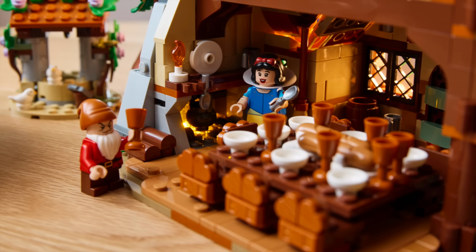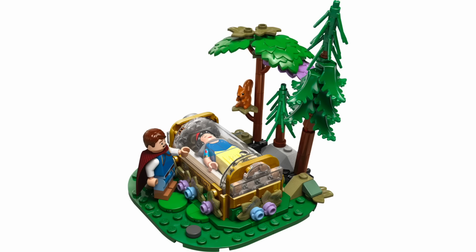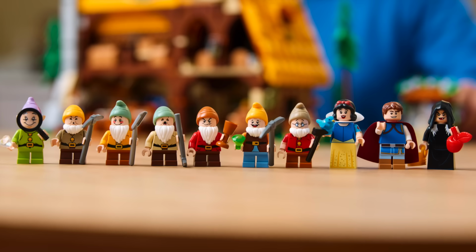On the first floor, there's a table set for 7 with cups and bowls, plus a fireplace with light brick, and on the right, the living room with organ. Plus, upstairs is the bedroom for the dwarves. Outside, there's a build for the glass coffin to place Snow White inside, and another small build for the well. And on top of that, the set has 10 minifigures.